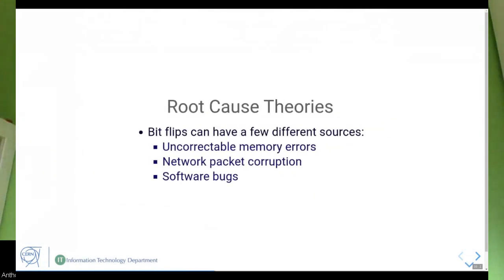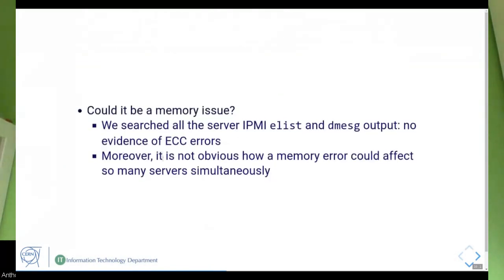So we now had some different theories. Why are there bits flipping in the OSD maps in this cluster? They can have a few different sources: memory ECC errors, so uncorrectable memory errors, network packet corruption, or software bugs. Let's go through these. Could it be a memory error? This was our first theory. We searched all the servers' IPMI error lists and dmesg output, which normally prints something, but there was no evidence of any ECC errors in the memory.